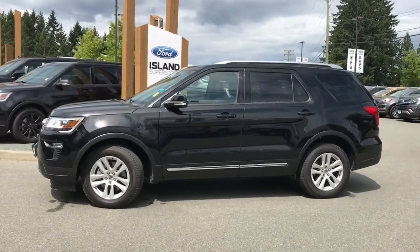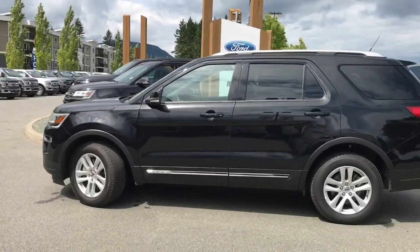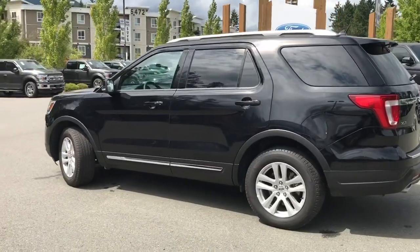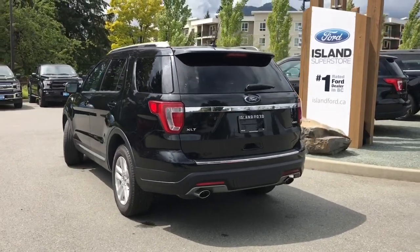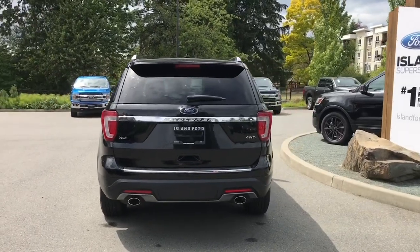Today we're looking at a 2018 Explorer XLT in Shadow Black. It has black leather interior, seating for 7, 4 doors and a hatch. It has a 3.5 liter V6 engine and it's all-wheel drive. It also has the tech bundle, which includes the voice activated navigation. As well, it has backup camera and sensors and a class 3 trailer tow hitch.